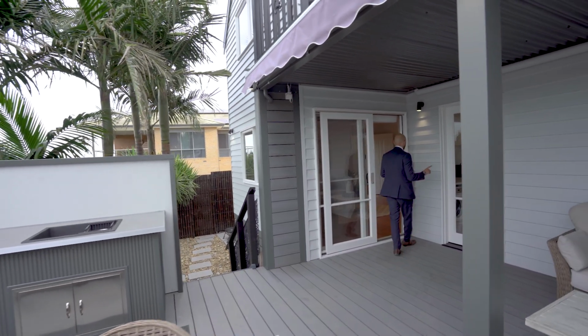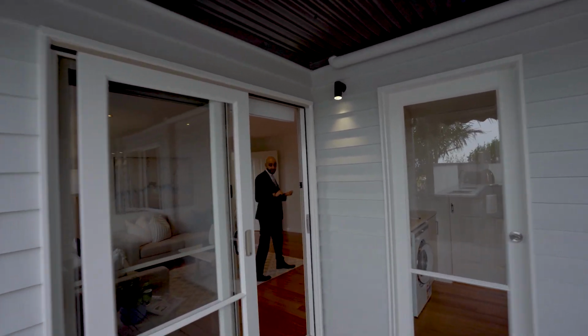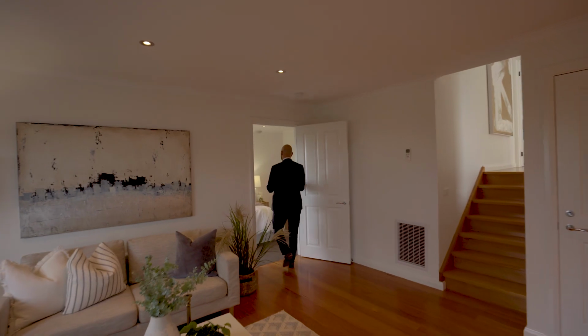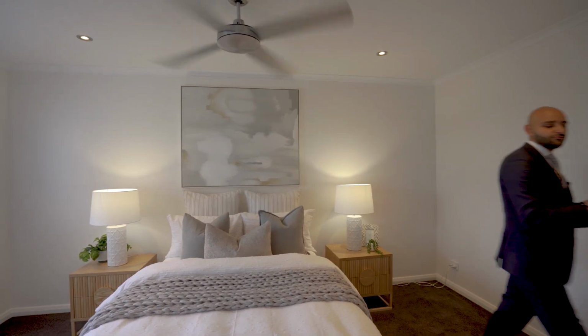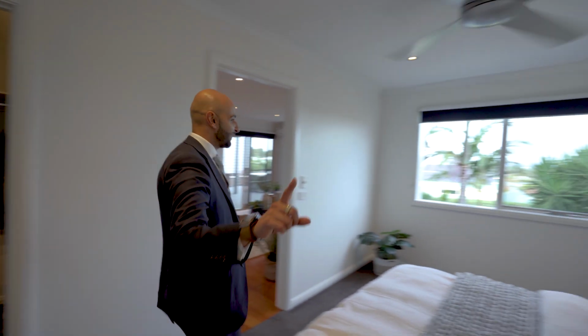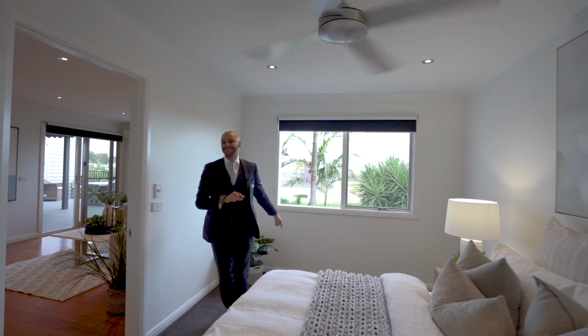Now, over here, we have got the third living area of the home. Attached to that third living area, we have got another master bedroom. Oh, sorry, I lied. It's not a master bedroom. It's just one of the bedrooms. And in here, we've got another walk-in robe. And guess what? I think you know what I'm about to say. A view from here as well.